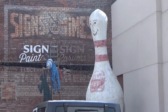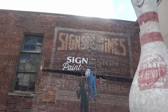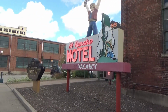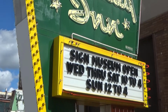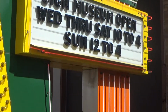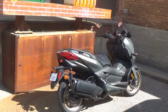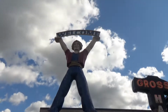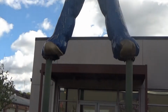A bowling pin. It could use some restoring. El Rancho Motel. By the way, do not come here on a Monday or Tuesday. That won't do you any good. There's my new scooter. So let's go inside. We've been welcomed. Take a look in there.